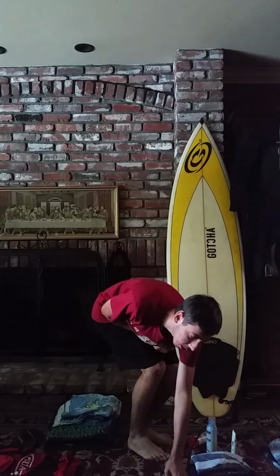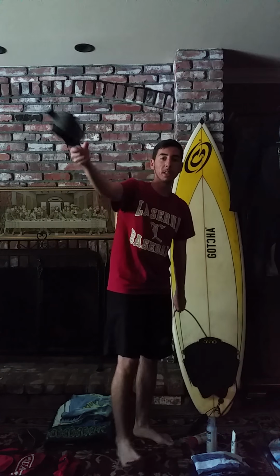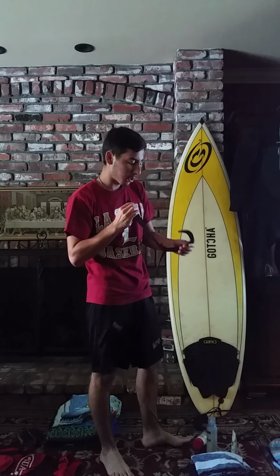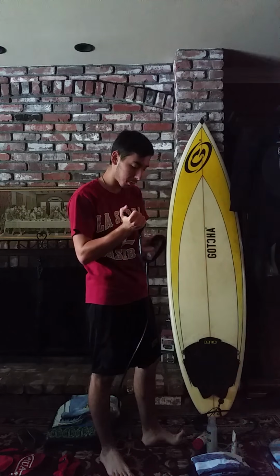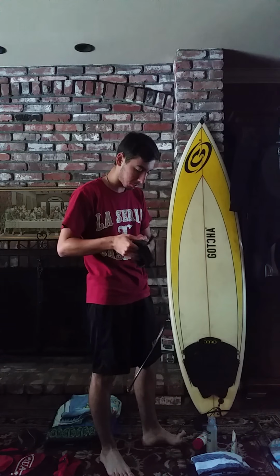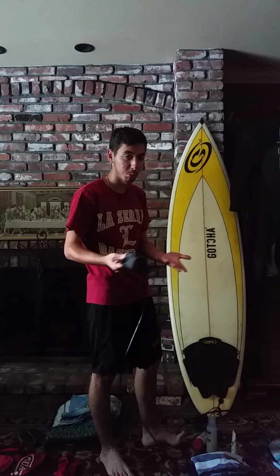And the last thing that you want on your board is a leash. Now, there's tons of different types of leashes. This one just came with my board, and it's worked out great. It's actually really nice and comfortable.